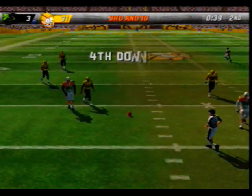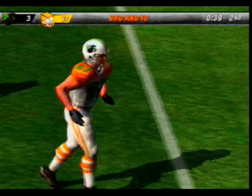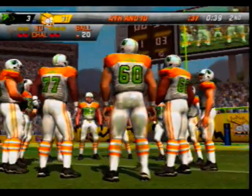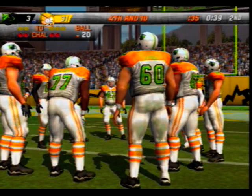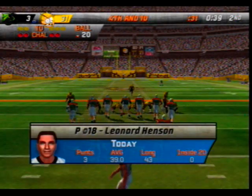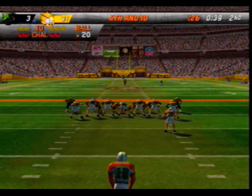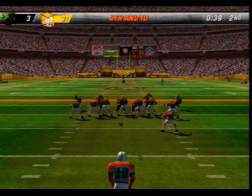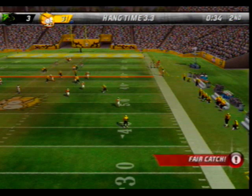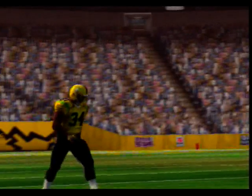Stepping up, throwing. It's broken up. When you talk about ball control and time of possession, that's not what you want to see. Henson will come in now to punt it away. Number 34, back to return. He signals for a fair catch. Fair catch made at the 40-yard line.